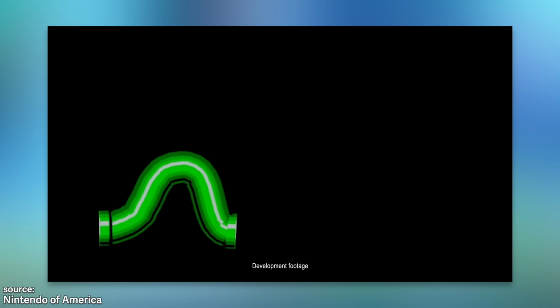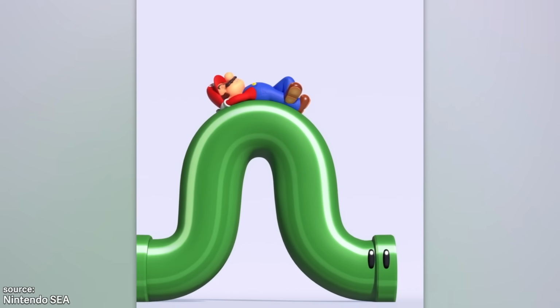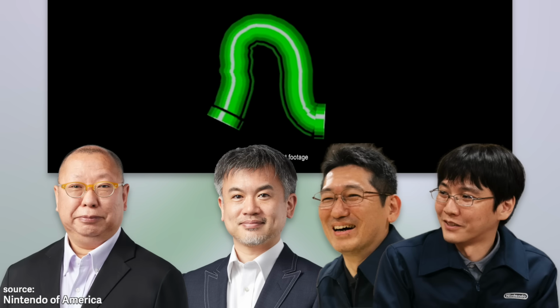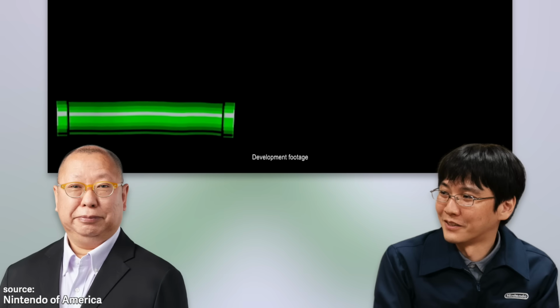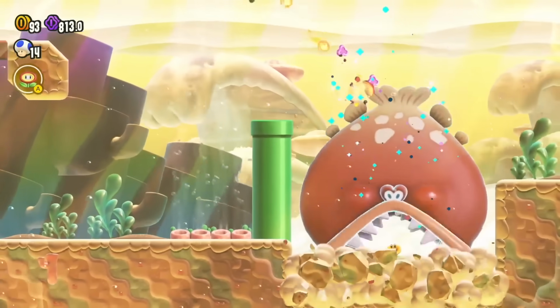I'm sure you recognize the movement. It's absolutely iconic and is used in tons of trailers for Mario Wonder. All of that came from this prototype. This one meeting with Tezuka changed everything. Instead of just sending Mario to a new area, now they were going to transform the entire course.